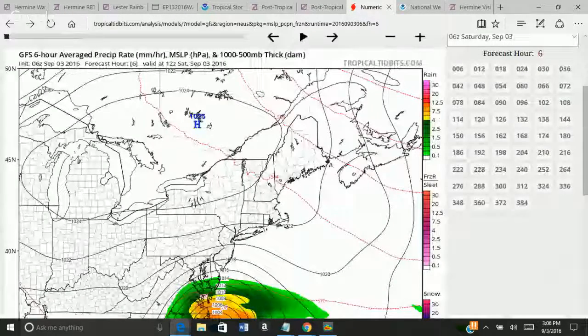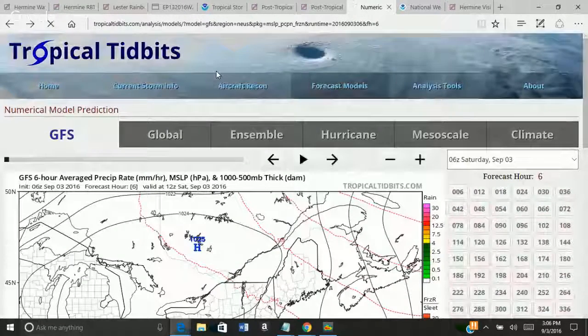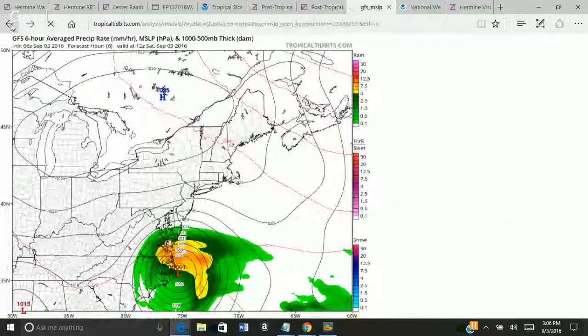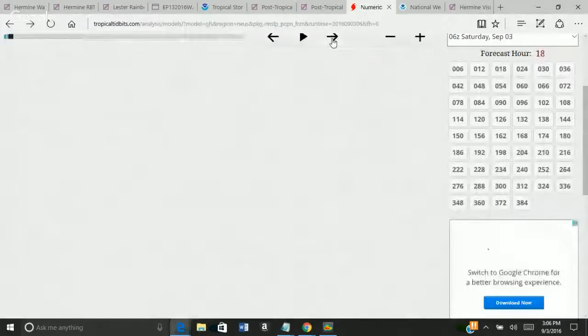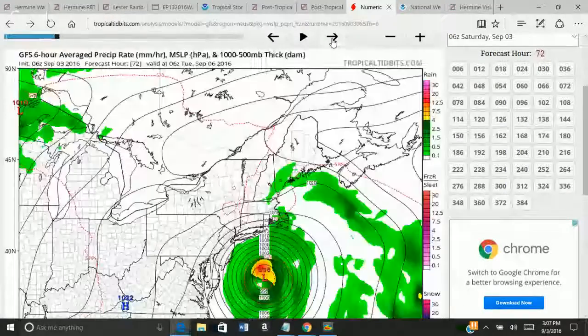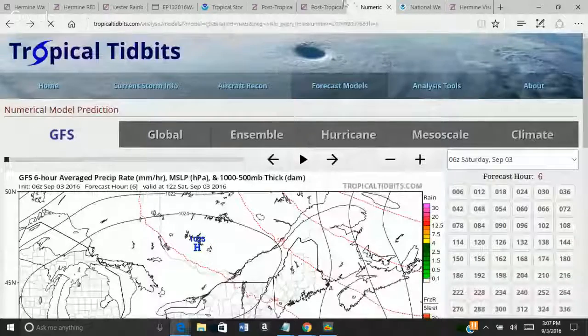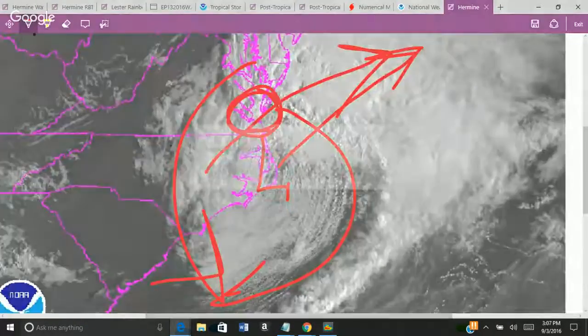And then we have the GFS model. Obviously, models don't exactly matter right now because it's really up to the weather, up to Mother Nature, what Mother Nature wants to do. Because take a look, I'm not gonna show the model anyway. Doesn't really matter. But we see this come back and then move offshore. But I do personally think that this is going to affect the Long Island somehow, some way, and it may really be bad. So something that we're definitely going to have to watch again.